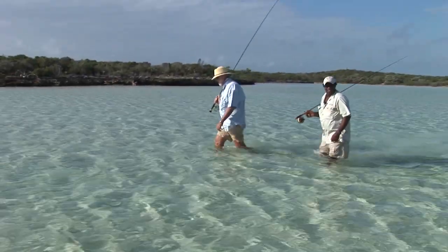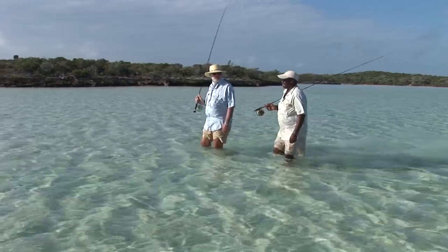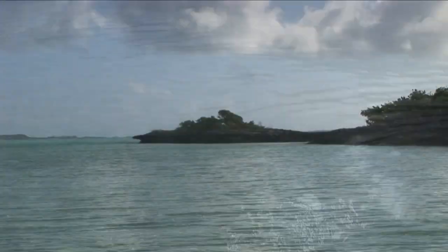And despite the bad rap all sharks have gotten since the movie Jaws, lemon sharks only really pose a danger to the bonefish who lag behind their schoolmates.